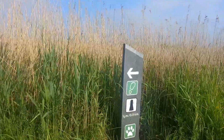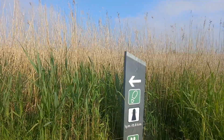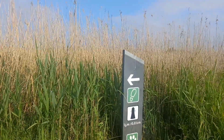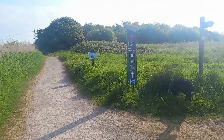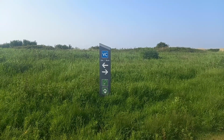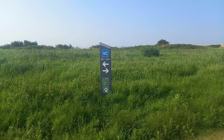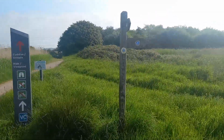So yes, it's half a mile there to the lighthouse. We've walked twice that, so probably about a mile. We can't go that way because it says no dogs, so we have to follow this sign, left and right. So we've got about 2 miles to get back to base. It's also still part of the Wales Coast Path.